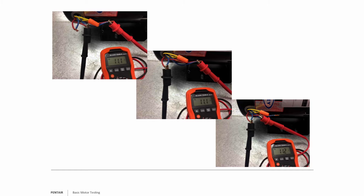Now, that's a joke, but it really is true. All motors run on smoke. Once that motor goes poof, it's done.